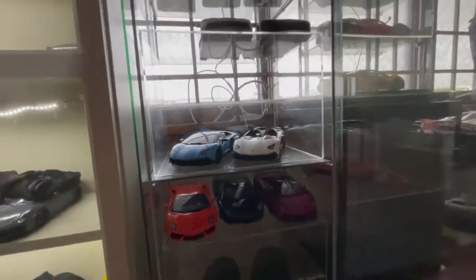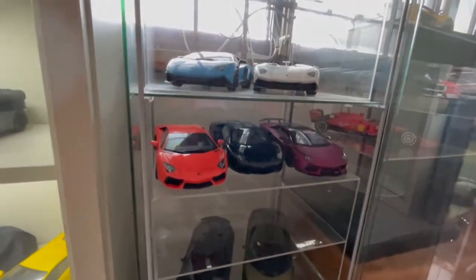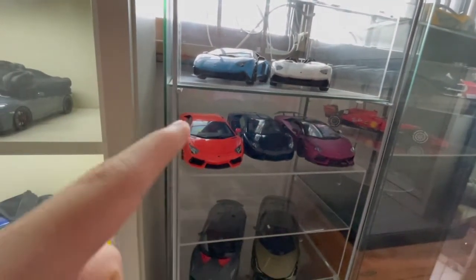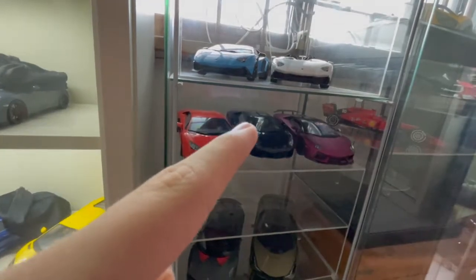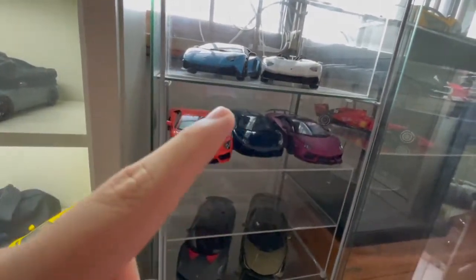Moving on, we've got the Aventador Veloce and Aventador J, so nothing much to talk about these two. And right down below it, we've got the Aventador LP700-4, Aventador Roadster, and my DMC Aventador. So nothing much to talk about these five Aventadors right here.